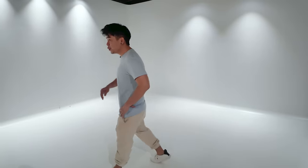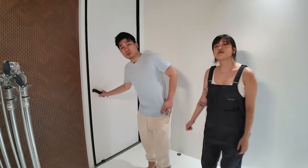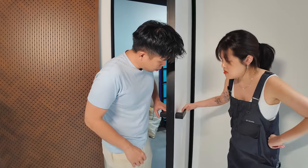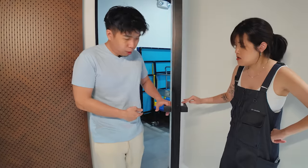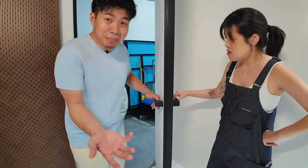So you would see that over here, we have a door and this door leads to our storeroom. So how do you lock a Velto door? There's a lock, you feel with your hand behind, you lock it here. Ah, this is how you lock a Velto door. So that cannot open, right? But you don't see anything here. So how does it work? Magic, I don't know.